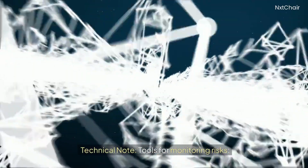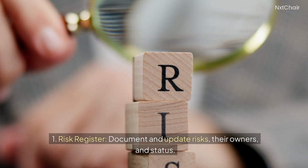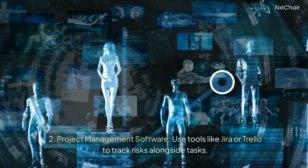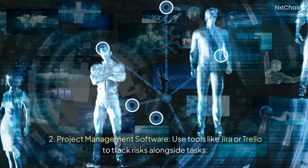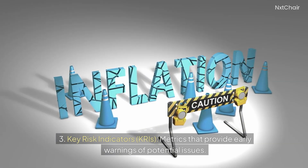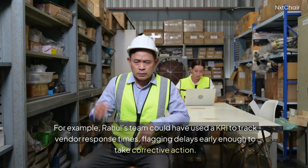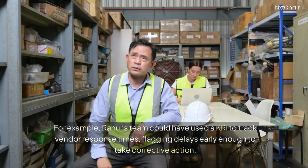Technical note: tools for monitoring risks. 1. Risk register. Document and update risks, their owners, and status. 2. Project management software. Use tools like Jira or Trello to track risks alongside tasks. 3. Key risk indicators, KRIs, metrics that provide early warnings of potential issues. For example, Rahul's team could have used a KRI to track vendor response times, flagging delays early enough to take corrective action.